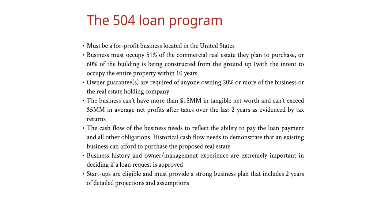It has to be a small business, and that means that it can't have more than $15 million of tangible net worth. And it can't have made more than $5 million of net profits after tax when averaged over the last 2 years of tax returns.